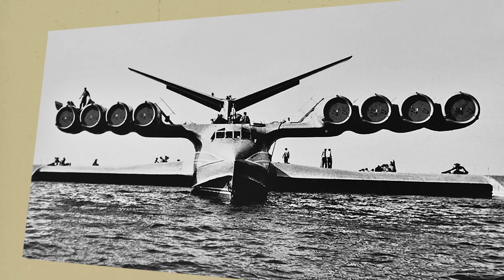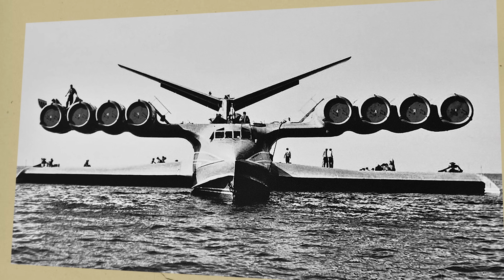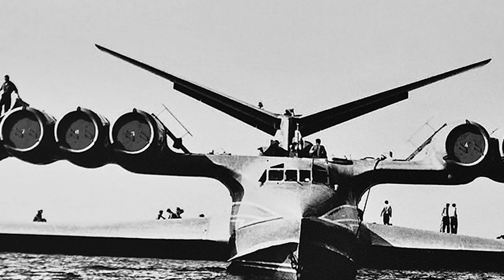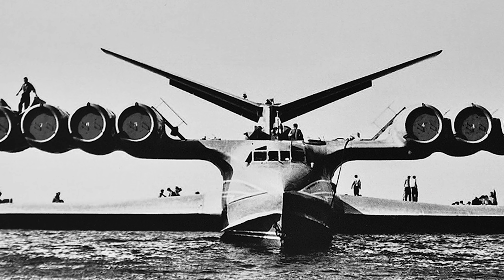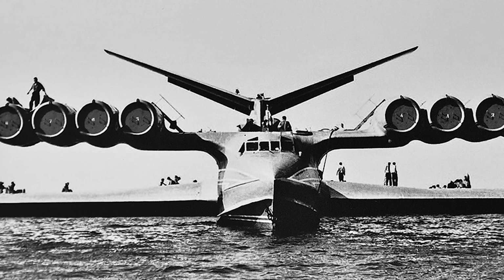An early Ekranoplan prototype is tested over the Caspian Sea waters, moving close to the surface. The experimental craft combines features of both airplane and boat, using ground effect to reach high speed.